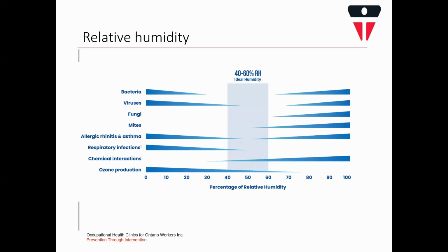And if you're having problems with high humidity, which is common in basements, so if you have an office in a basement area or the basement of the building, it could be a little bit more humid, a dehumidifier can be used to remove excess moisture in the air.